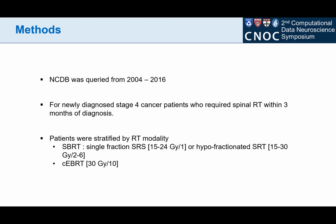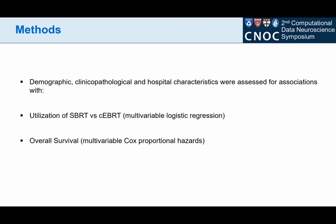We queried the NCDB for all newly diagnosed stage 4 cancer patients who required spinal radiotherapy within 3 months of diagnosis from 2004 to 2016. The patients were stratified by radiotherapy modality into either stereotactic radiotherapy or conventional external beam. Within the stereotactic radiotherapy, we subgrouped the patients based on the fractionation schedule into either single fraction SRS or hypofractionated SRS. The patient's demographic, clinical pathological, and hospital characteristics were assessed for associations with utilization of stereotactic radiotherapy versus conventional external beam using a multivariate logistic regression model. We also analyzed the overall survival outcomes using multivariate Cox proportional hazards model.